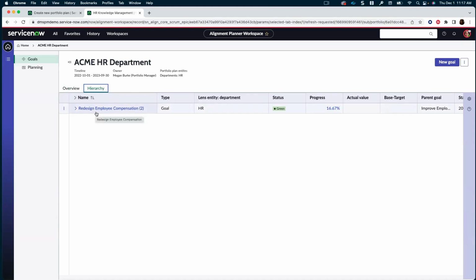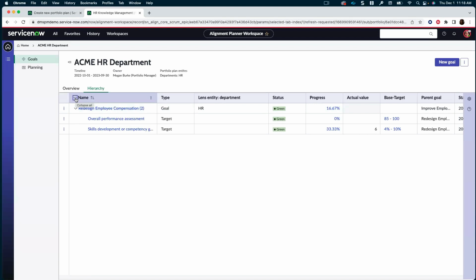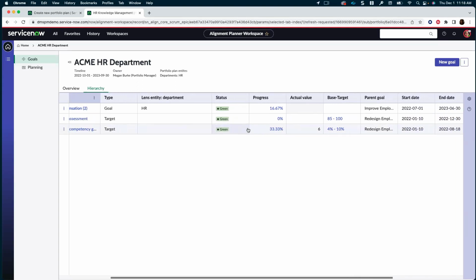So the main goal at a department level, her company might have goals. Maybe some of the highest level goals for the company are to increase employee satisfaction. And one of the ways she's going to do that in her department is she set a department level goal to redesign employee compensation to help work with that. And she could also have associated sub goals as well as targets related to that goal. Goals are objectives that she wants to reach based on her strategic plans for her department. And then the targets are to track what it is you want to achieve and by what date.